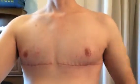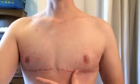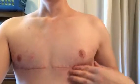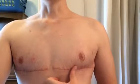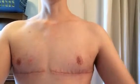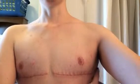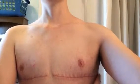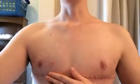Now the incisions, you can see this side is smoothed out a lot more than last time, although it's still a little ripply. And it's interesting because it feels a lot more smooth than it looks on the screen. I still have some puffiness over here, and it's also still tender right there. But on this right side, I don't have any puffiness. It's not nearly as tender.